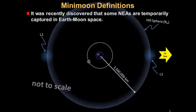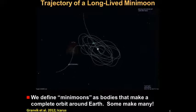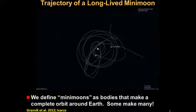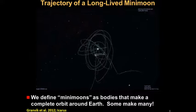This pathway is very interesting for the following reason. Some asteroids actually enter into a Lagrange point, like L1. They rattle around the Earth-Moon system for a time, and then eventually they may escape out L2 or so. So these are temporarily captured asteroids. But the ones that make a full orbit around the Earth, we call mini-moons. That's our formal name for it. Some objects are only temporarily captured over a short time scale, but others are captured over a much longer time scale, in some cases up to years, even decades, depending on how you look at it. So this makes them very interesting targets for something we might want to visit in the near future.